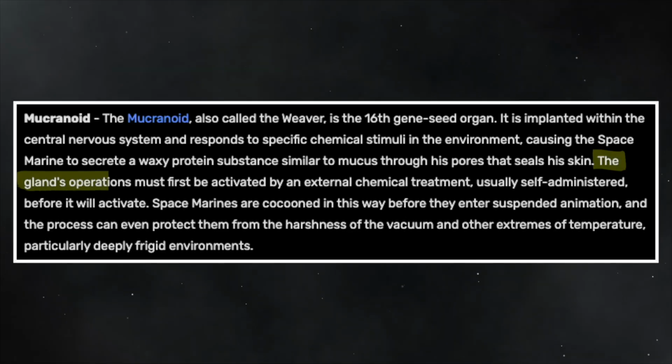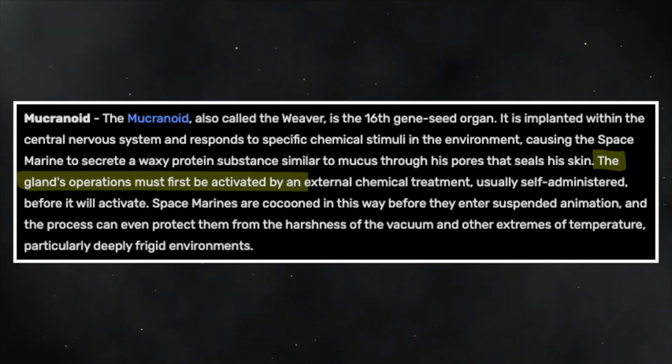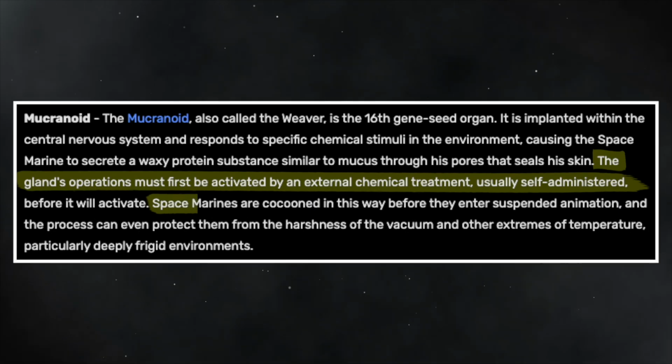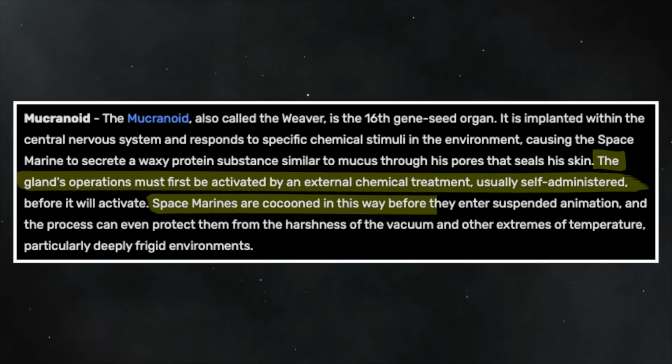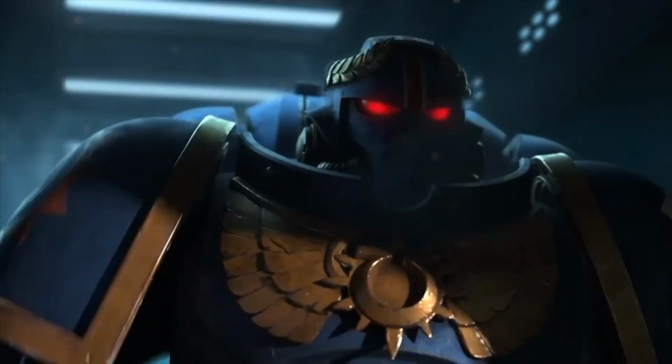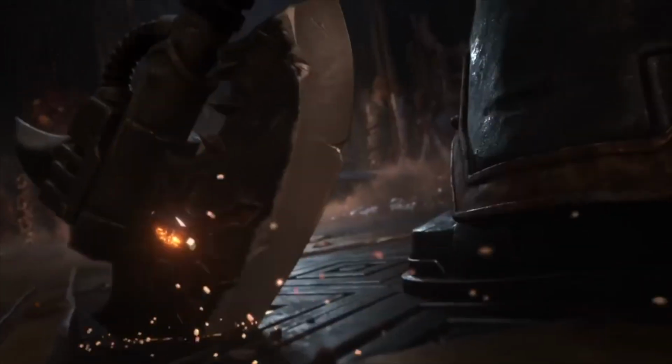Now, according to Warhammer Wiki, the gland's operations must first be activated by an external chemical treatment, usually self-administered. Space Marines are cocooned in this way before they enter suspended animation. I'd imagine, as first suggested by the first Magelord, this could also be deployed to a lesser degree before doing battle in or near the vacuum of space.